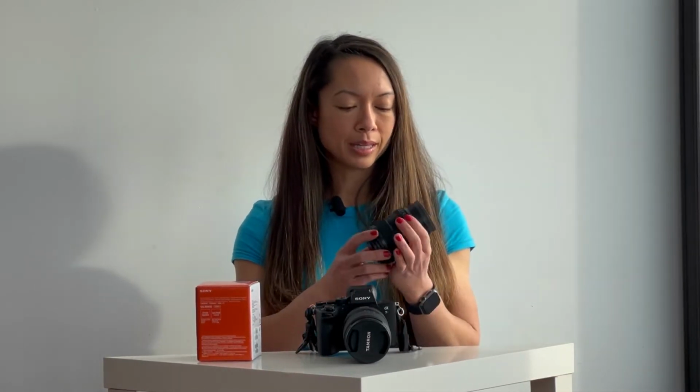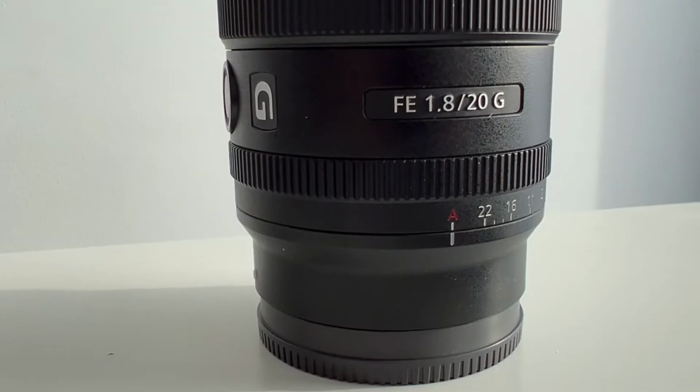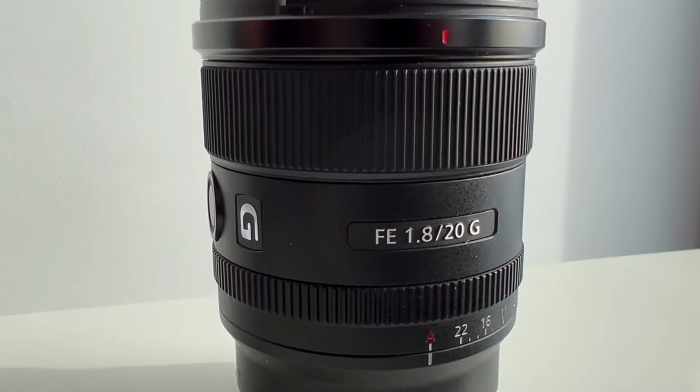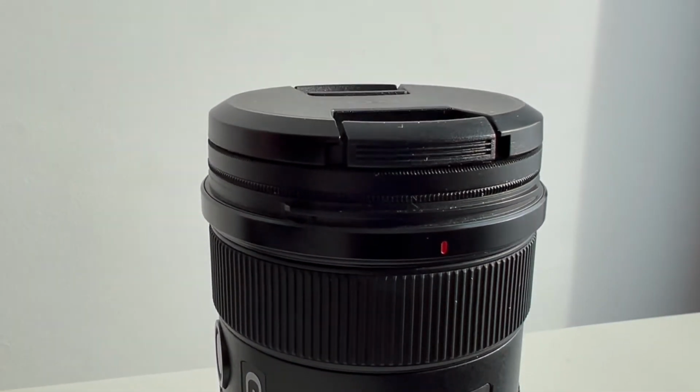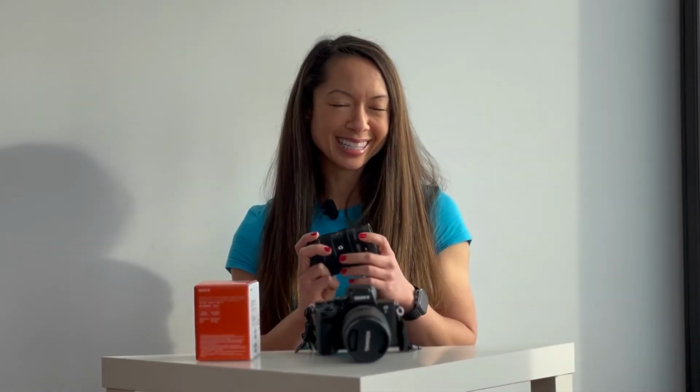Okay, so I'm going to start with this one. This is the Sony 20mm f1.8 lens. Now this is the widest lens in my camera bag, and I want to love this lens so badly. I see a lot of people on YouTube rave about how this is their favorite lens and it's better than the G Master and this and that, and you know, I don't love it to be honest.